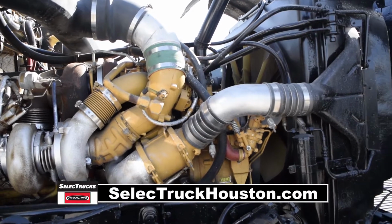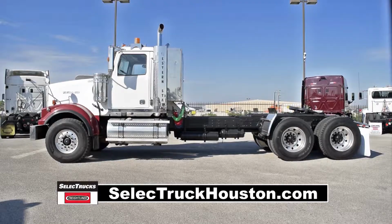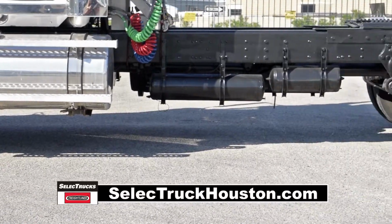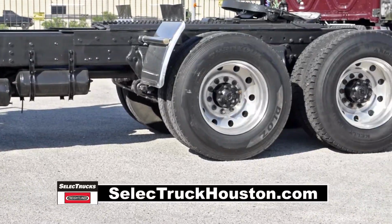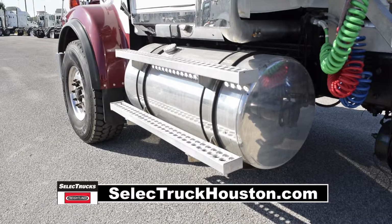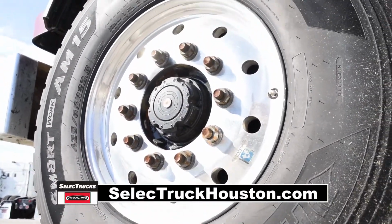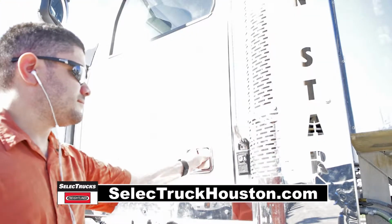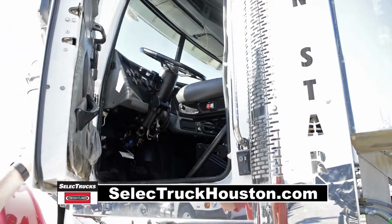It has a 391 gear ratio, a 250-inch wheelbase, 20,000-pound front axle, 46,000 rear axles, air ride suspension, 205-gallon fuel capacity, 10 aluminum rims with 24.5-inch rubber and dual exhaust, dual breathers, headache rack, beacon lights, and a large chrome toolbox. Let's talk about the interior that's loaded up with extras.